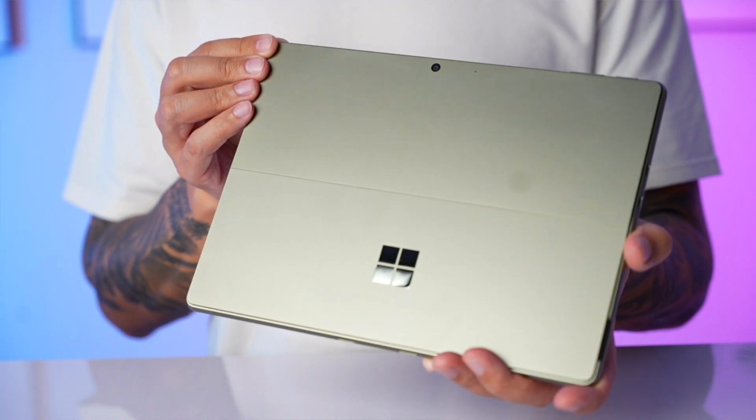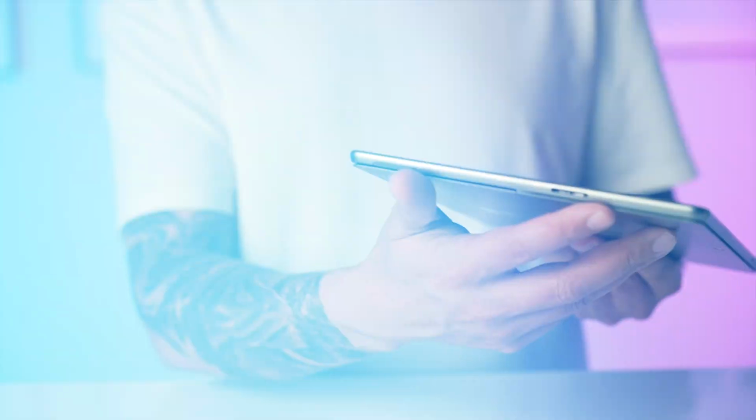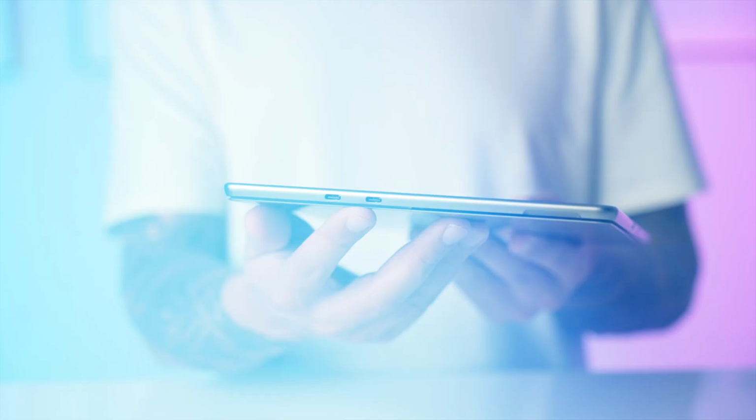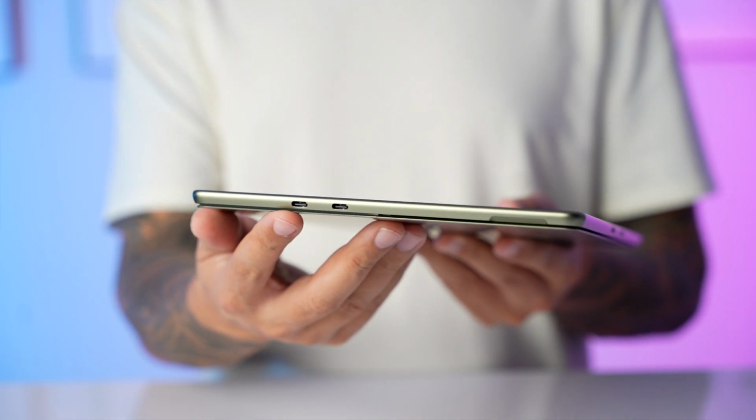And here, while it's in my hands, let's look at these ports. You've got the Surface dock over on one side, and then on the other side, we've got these USB-C Thunderbolt 4 ports, so you can get the latest and greatest connections for your thumb drives, your SSD drives, your 4K monitors, all that good stuff.